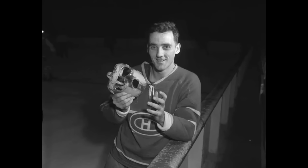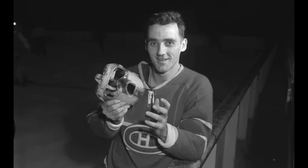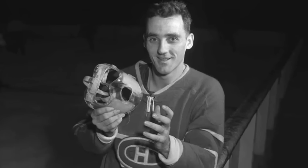Here we can see Johnny Bower wearing the mask in 1956. Here we can see Glenn Hall with the mask. And even Jacques Plante had a version of the mask that he heavily modified with eye holes and extra padding.